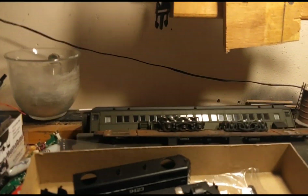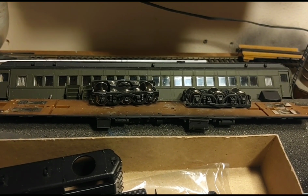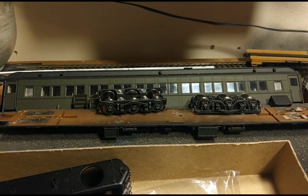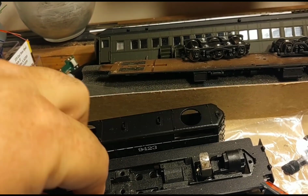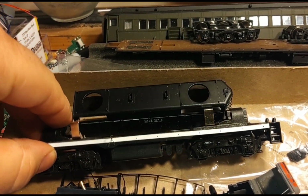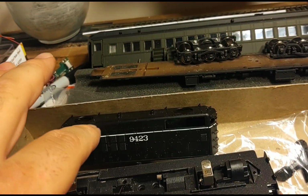As you see, I've got an array of projects going on. I still have three more passenger cars to paint in the CSX business train colors. That's one of those torn parts still there right now. This one right here is getting a slug treatment. I already started on it. This is going to be road number 1033, if I remember correctly.